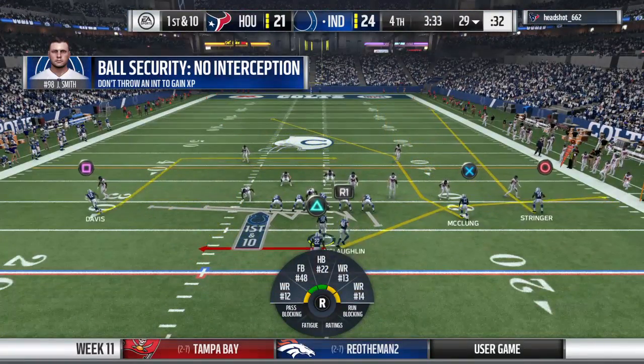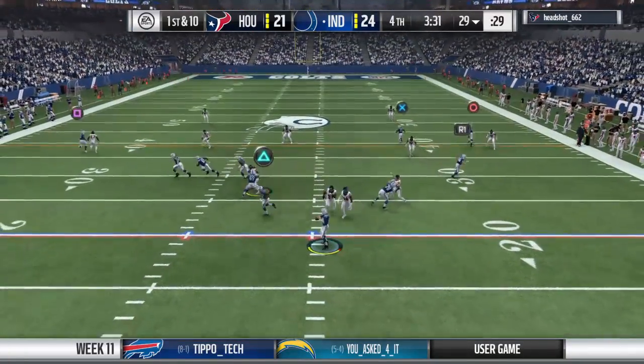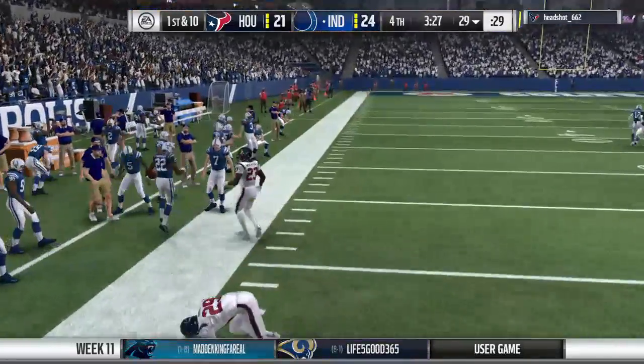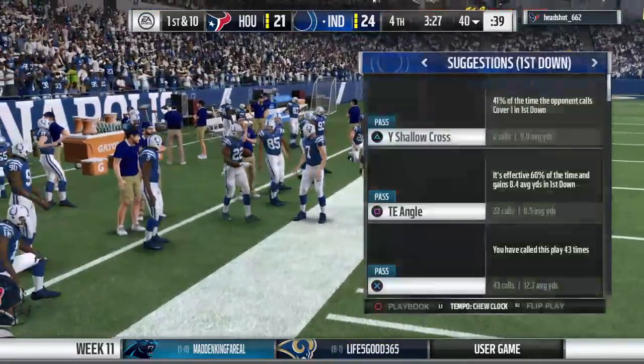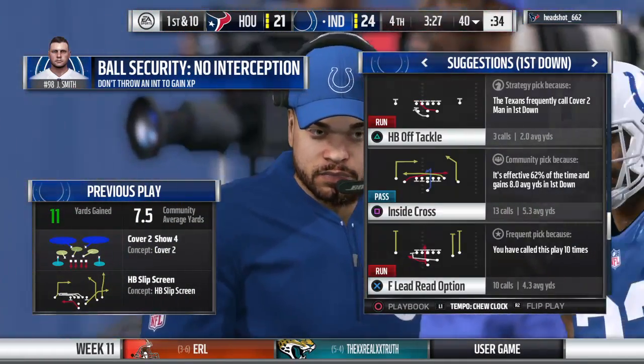Do they rely more on the ground game here? They may have to change things offensively to try and settle things down, not just for the guy throwing the ball, but for the rest of the offensive unit, because his confidence has to be shaken a little bit. And you just wonder, is the backup going to start to warm up a little bit over on the sideline?